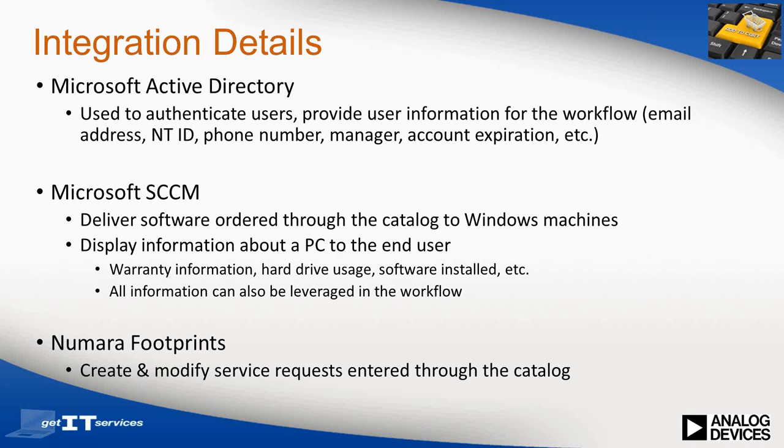We use Microsoft's SCCM product extensively throughout both the service catalog and in our normal production environment here. The primary use is to manage software deployments on employees' machines. Any software order that goes through the catalog leverages SCCM for software installation. In addition, SCCM is used to display PC-related information such as warranty, hard drive utilization, and installed software. Finally, an integration with Numara Footprints allows for the automatic creation and modification of service requests.